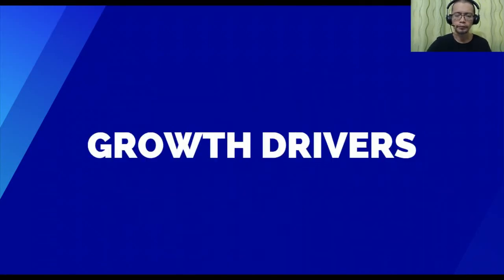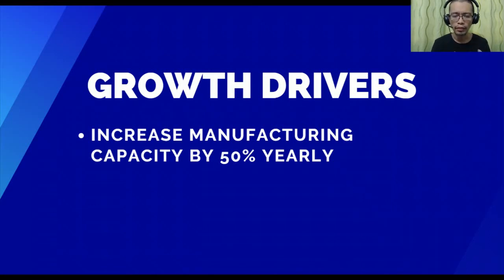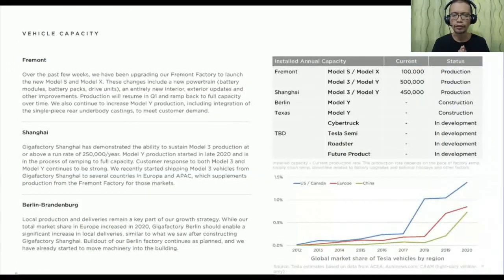Now, what are the growth drivers for Tesla? Well, very important for Tesla right now is to increase their manufacturing capacity. And Elon Musk committed to a capacity growth of 50% every year. So they're going to be very, very busy ramping up production at their gigafactories. Right now they have factories in Fremont, California and Shanghai, China. And under construction is their factory in Berlin, Germany, and another one in Austin, Texas.